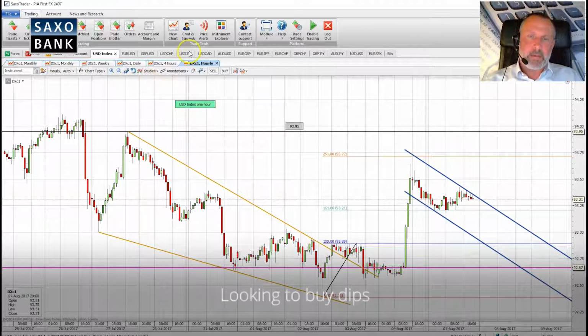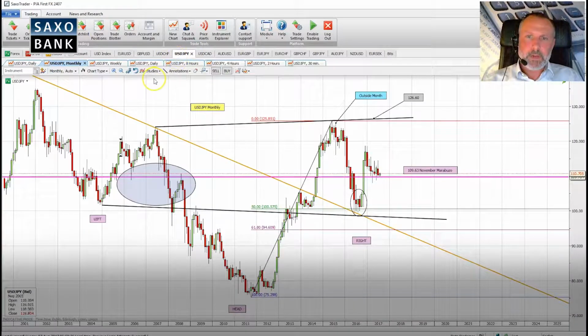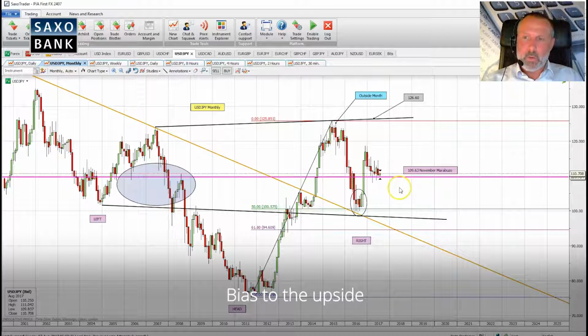Now, reflecting that back into dollar yen, breaking down the time frames, the monthly chart, we've got Marubozu support from November last year at 109.63. We've got the potential to be forming a bullish reverse head and shoulders pattern. So this being the left shoulder, this being the head, and this being the right shoulder. We'd need a break up here at the neckline to confirm that formation. But at the moment, the bias is still mildly to the upside.